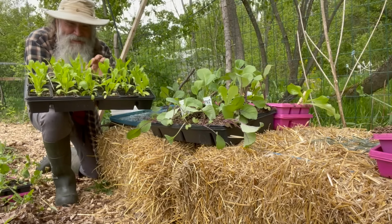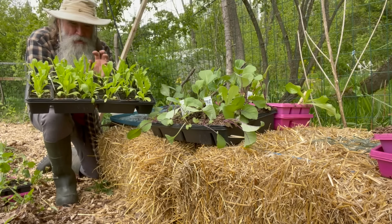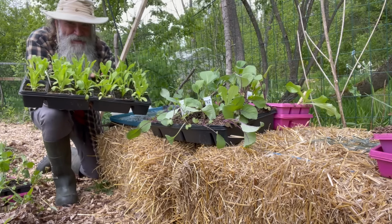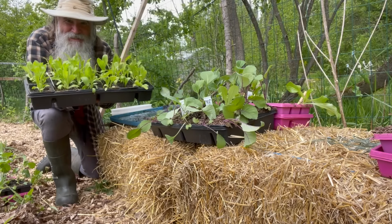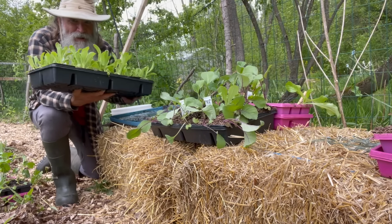Once again, really easy to grow from seed and really easy to get the seeds from, because each of those flowers is going to give you a couple dozen seeds, or at least a dozen seeds. So once again, a plant that's easy to grow from seed and easy to get lots of seed from. You buy a seed packet once, you never have to buy it again.